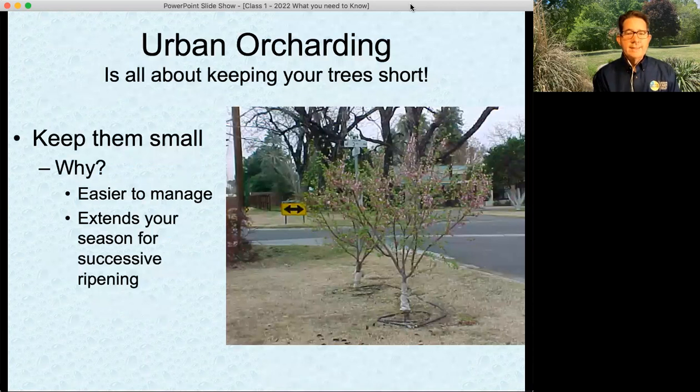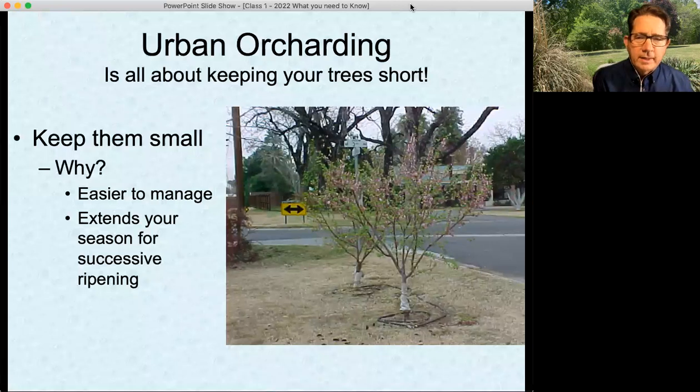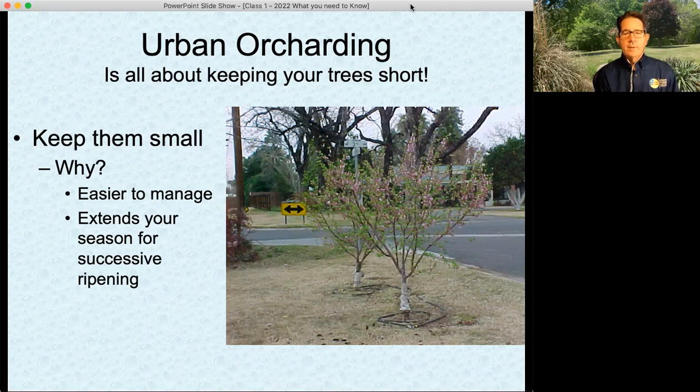Urban orcharding is different than commercial orcharding. This picture here, these two trees I planted in 1999 at the corner of 3rd Avenue, and I think it's Rovey, right near Bethany Home. And these are pruned appropriately so that you can walk up to them and harvest them while you're standing on the ground. So that's the big reason that we want to keep our trees short.